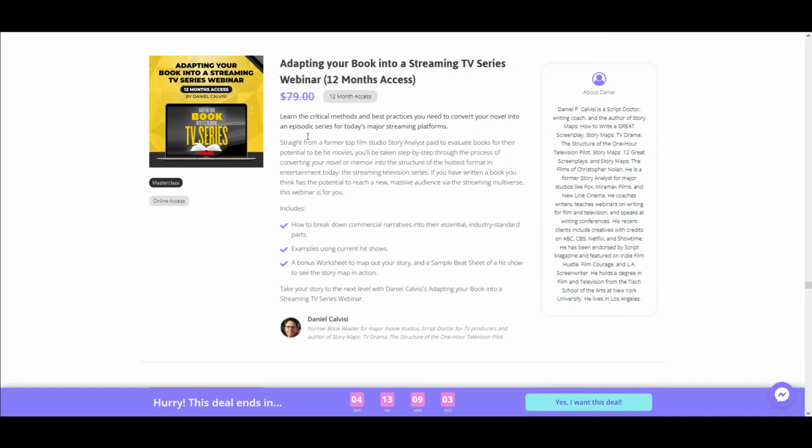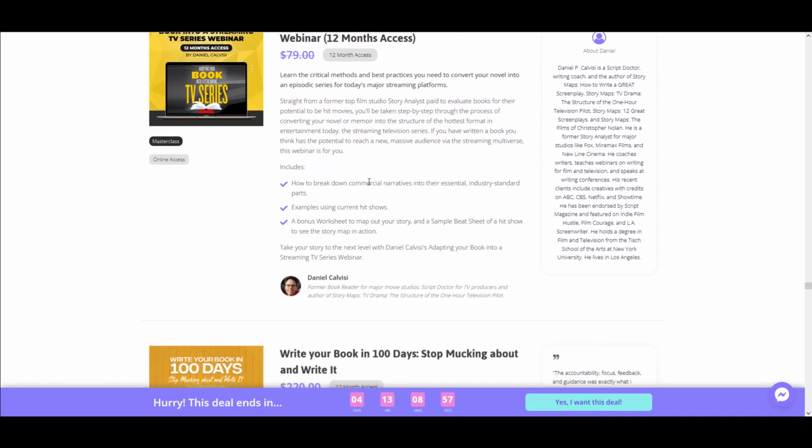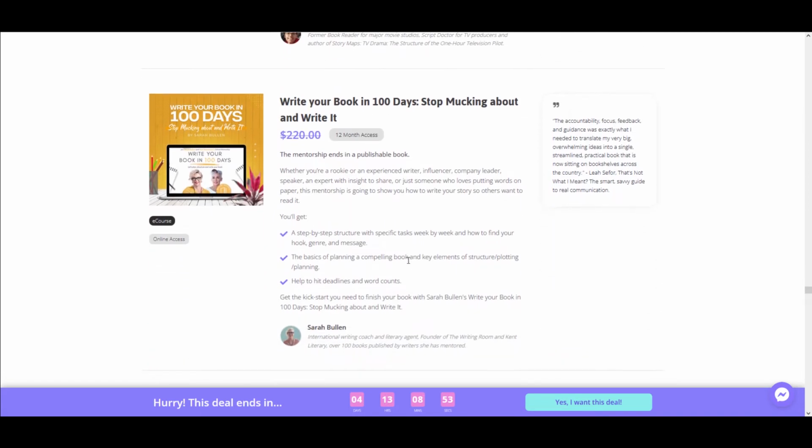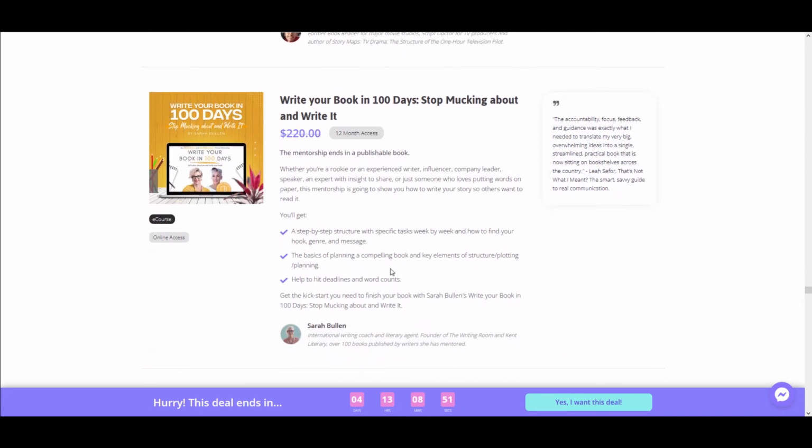But this is where the money is right now as far as entertainment goes. And if you can do this, you're in good shape. But again, be realistic about your chances of breaking in. It's much harder than self-publishing an ebook. All right. Write your book in 100 days. Stop mucking about it and write it. This is just a motivational course, clearly.